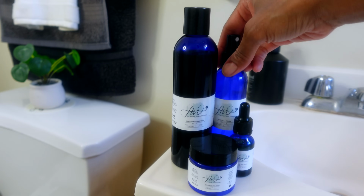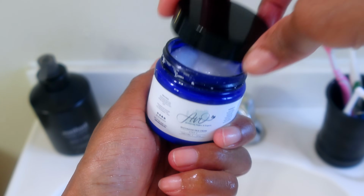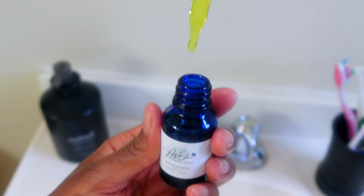The second step is the botanical toner. This is amazingly hydrating. It restores the pH of the skin, is a great antioxidant, and it helps to keep the skin calm. It reduces redness. It's so soothing. Step 3 is the restorative face cream. It's creamy, beautiful, moisturizing, helps to reduce inflammation, kill bacteria, and promote healing of the skin. And the last step in the Clear Skin Kit is the Rapid Dark Spot Corrector. This brightens, combats discoloration, and reduces scarring.